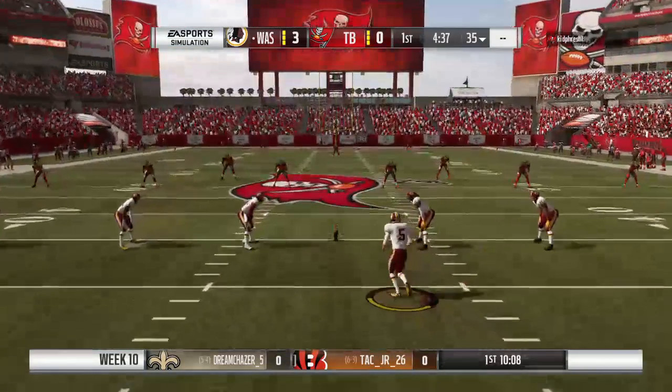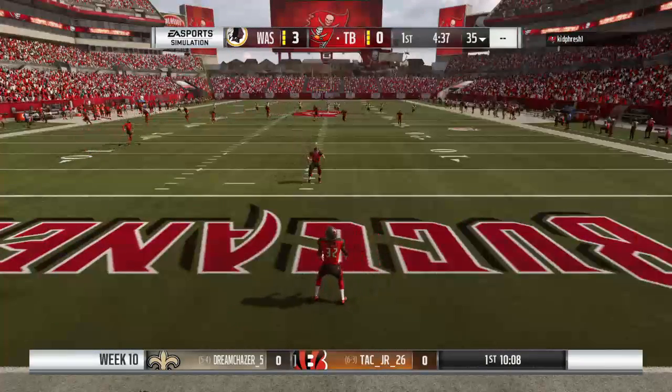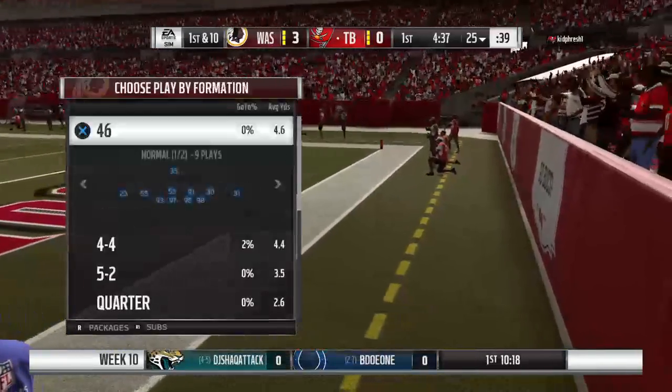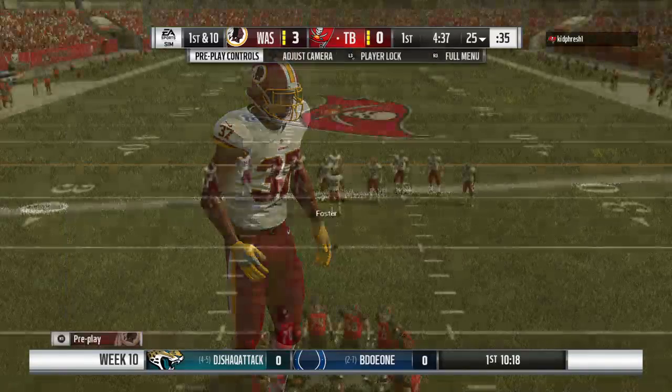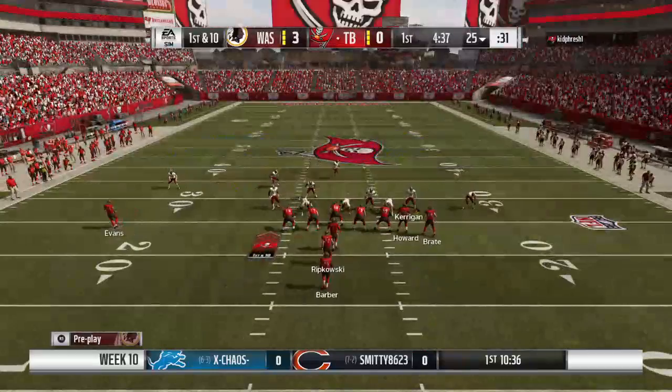So a nice drive on the road. You come in, you take the ball down, you get 3 points. Yeah, points are a must on an opening drive, right? So they moved it down efficiently, got it done. I think that bodes well for their chances moving forward in this one. Winston and the Bucs take over now, 1st and 10 at their 25-yard line.